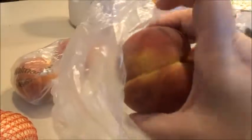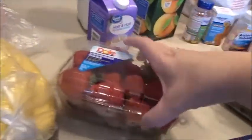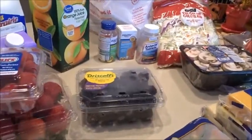Andrea picked up 3 peaches. We did get a bundle of bananas. I did get some strawberries and some raspberries, and then some blackberries.